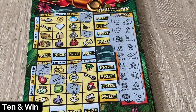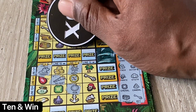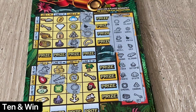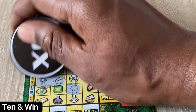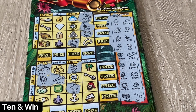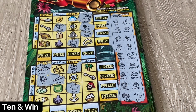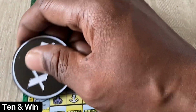Next, we have a patch and a crab. Got a patch and a crab on grid 1. No patch and no crab on grid number 2. Next, we have a gem and a skull. Have a gem on grid number 2, but no skull on grid 1 or grid number 2. Next, we have a gold bar and a diamond for the ladies. Do have a diamond on grid number 1 and a gold bar on grid number 2.